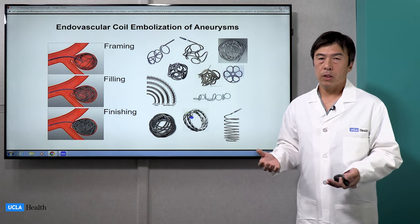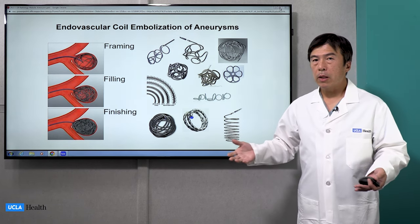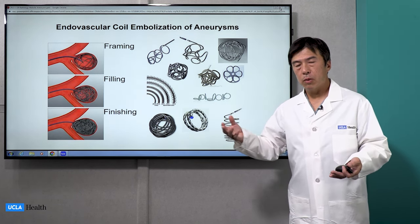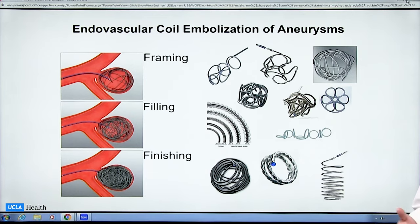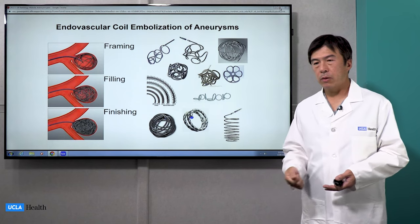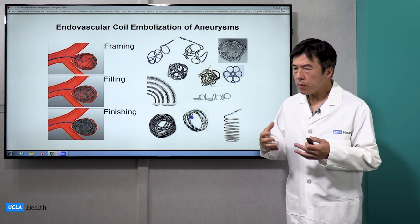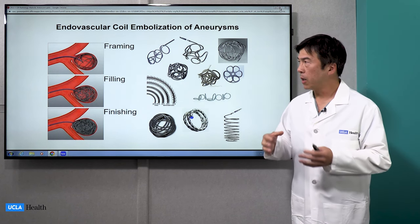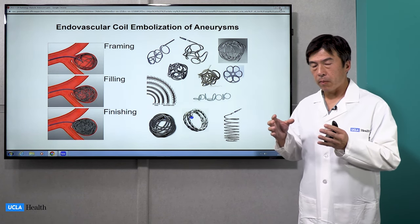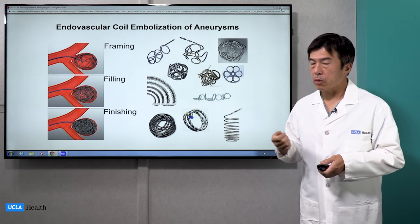Most likely we offer simple coiling, because the simpler the better; usually that carries much smaller risk. And coiling has three different phases. One is framing, one is fitting, and the last is finishing. It's like playing golf: the driving, the iron approach, and the putting. For the first, framing, we use a bigger coil and match the size of the coil to the diameter of the aneurysm, and fill the aneurysm with a very strong, robust coil by manipulating microcatheters.